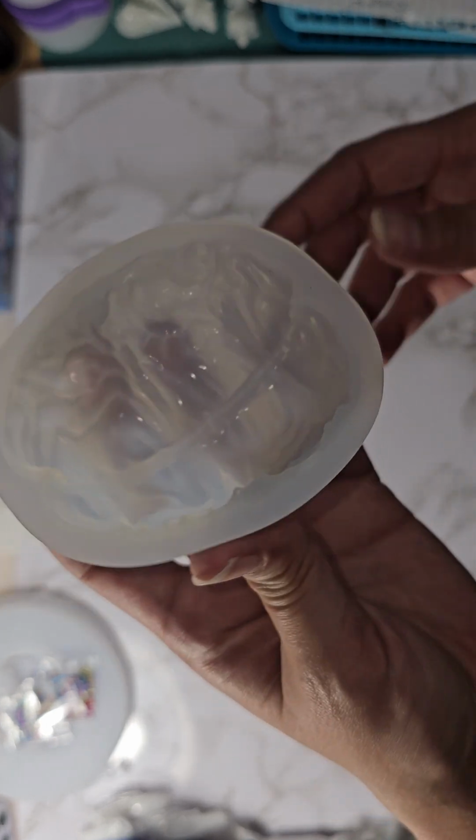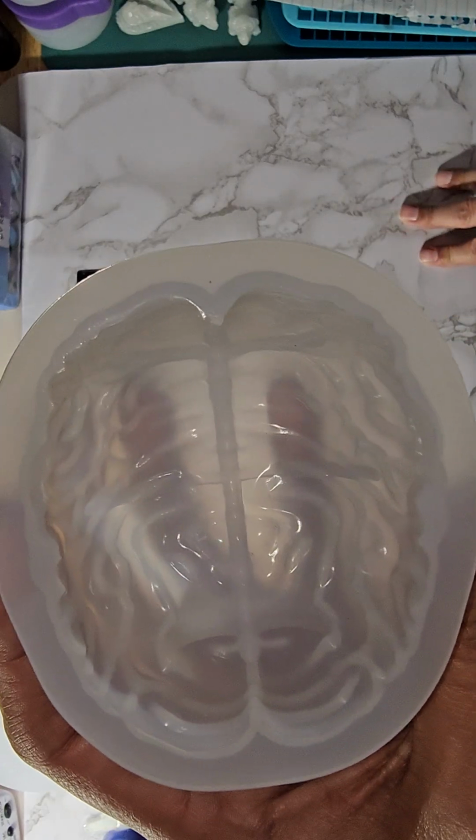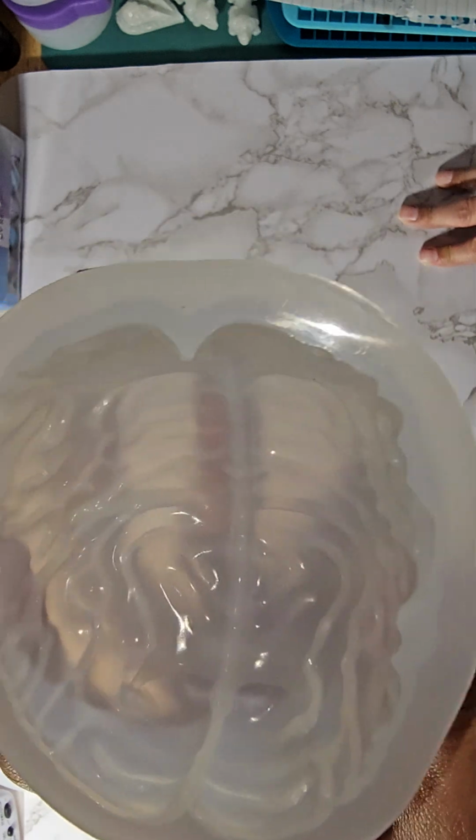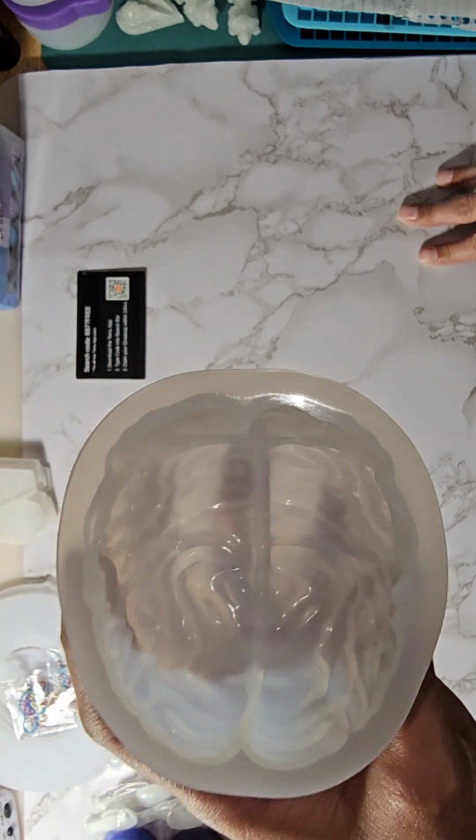But this is the brain mold. It's $2.49 on Temu and $3.42 on Amazon.